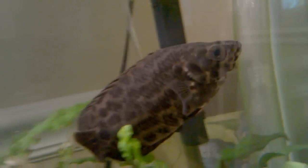See, it's always the dumb fish. The dumb fish want to be in front of the camera. They're like, oh, what's this, a camera? Oh, let me just get up in it. And then the smart fish are like, whoa, get me off of this thing. Anyway, I'm done talking about my fish.